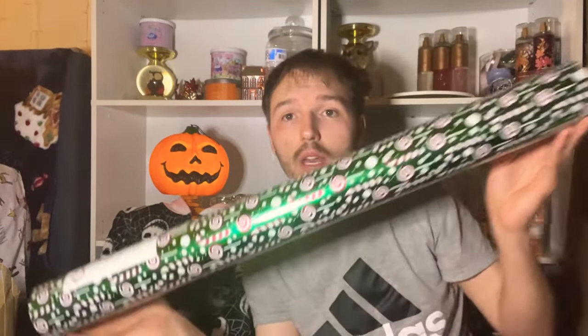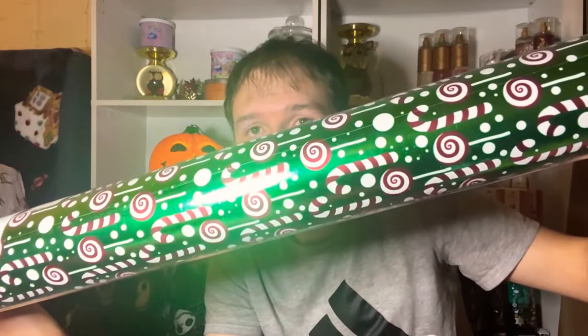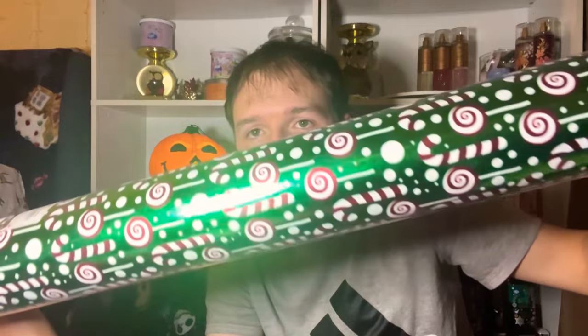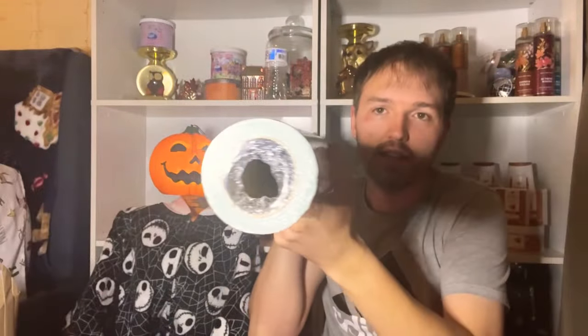All right, and then we grabbed one more thing here. So for $5.99, look at this wrapping paper. Look how adorable this wrapping paper is. We got peppermint, we got lollipops, we got snow. It's like a neon, like shiny metal green. And look how thick it is. Yes, we got a lot of wrapping paper. So this is 30 inches by 150 square feet.